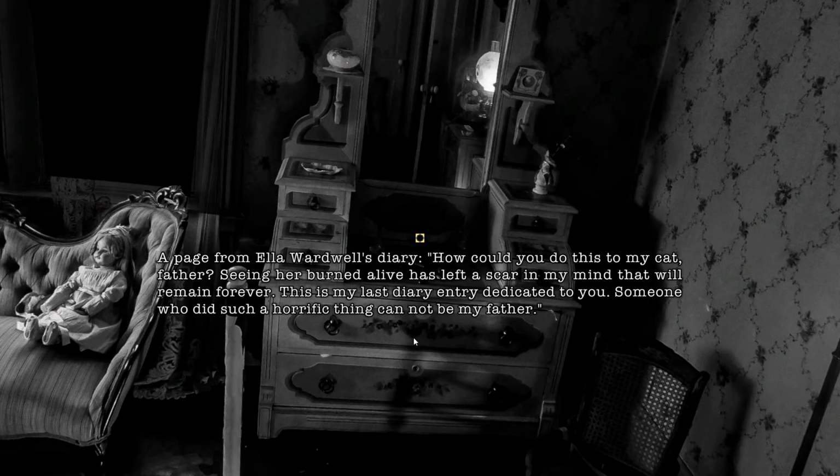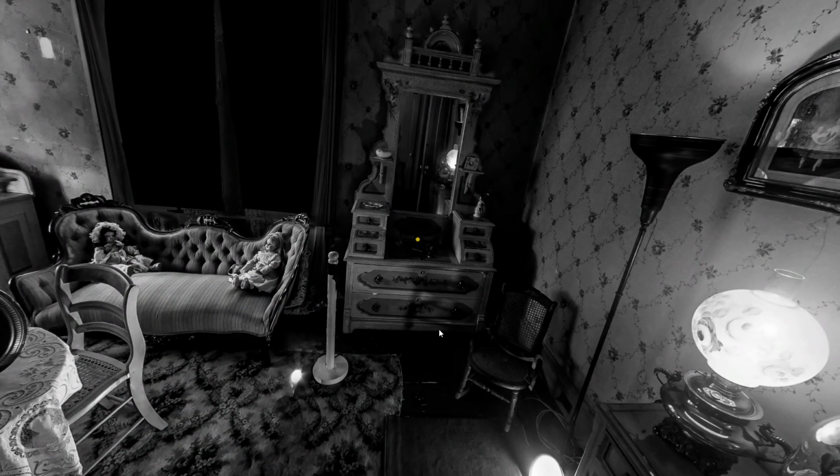Page from Ella Wardwell's diary. How could you do this to my cat, father? Seeing her burned alive has left a scar in my mind that will remain forever. This is my last diary entry dedicated to you. Someone who did such a horrific thing cannot be my father.